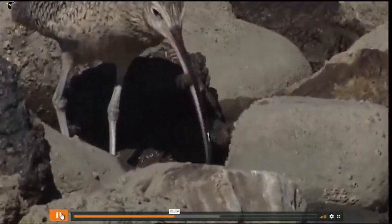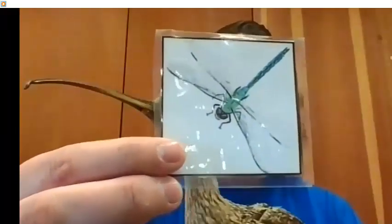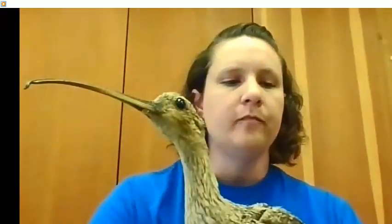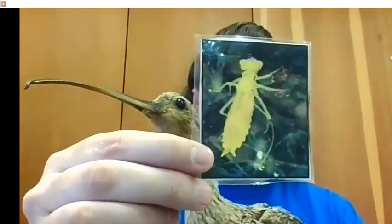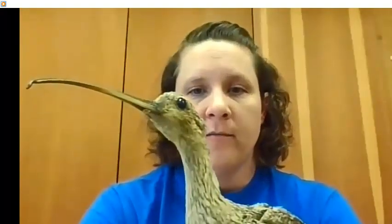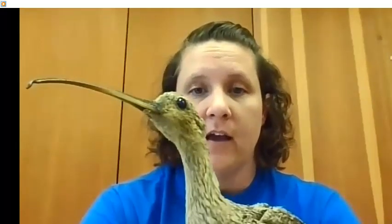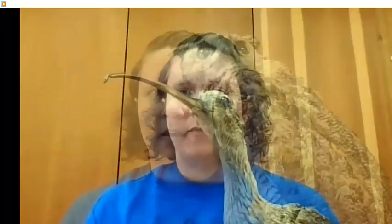So when you think about it, we've got a lot of adult dragonflies in our area. Their larvae, we call them naiads. So this is a dragonfly naiad, and they live in the water and they're aquatic, and so they might pick those out. Long-billed curlew might also eat a frog, maybe a small rodent, but they're also known for eating eggs of other birds and maybe nestlings of other birds as well.